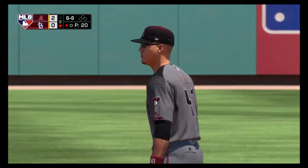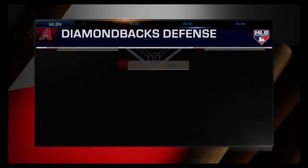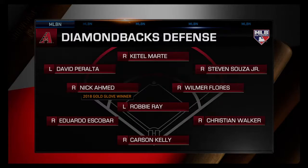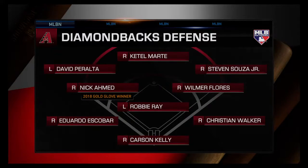All right, here's the defensive alignment for the Arizona Diamondbacks. And let's focus our attention on shortstop Nick Ahmed. Defense is this guy's calling card. One of the slickest defenders in our game. Super sure-handed and doesn't get enough love on the defensive side of the ball.